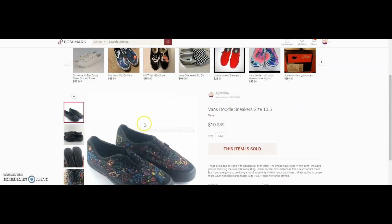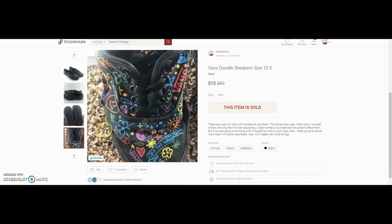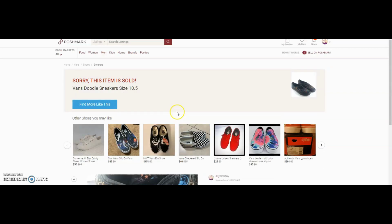These are part of a bundle. I offered her $30 for the entire bundle. And I felt that was decent because of some of the condition. So these Vans I got from the bins. I only got them because the doodles on them, I thought it was really cute. But let me see if I can show you one of the photos. As you see right here, if you were to squat down, this is what would happen with the shoe if you kind of raised up the back. So I would have probably given them away for free at that point.